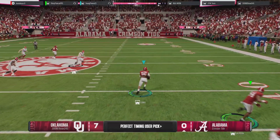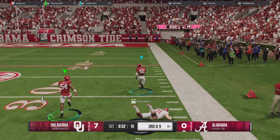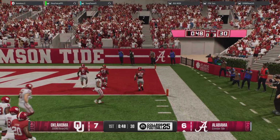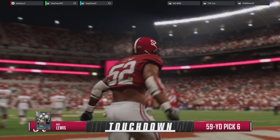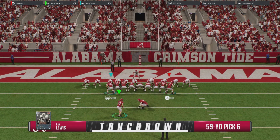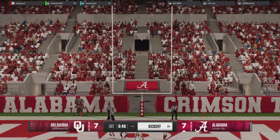And it's intercepted. A turnover for the defense. Bringing it back. Inside the 30. He's at the 10. Touchdown, Crimson Tide. The defense puts 6 on the board with a big-time interception return. This time, it's the defense finding ways to put points on the board.